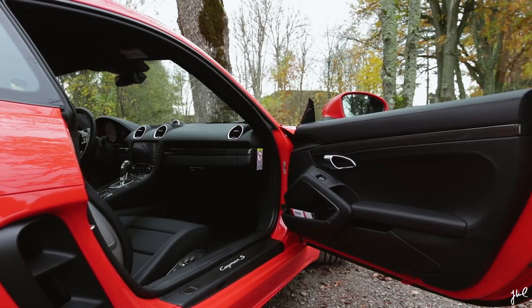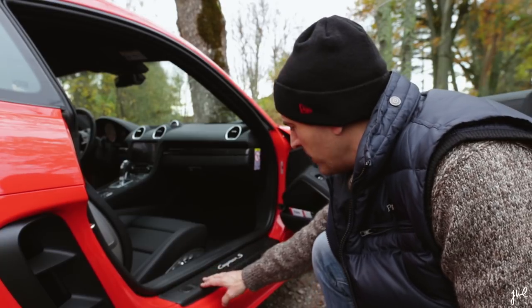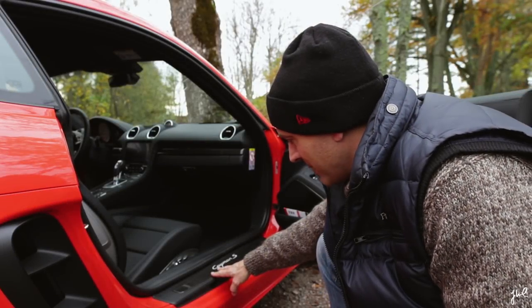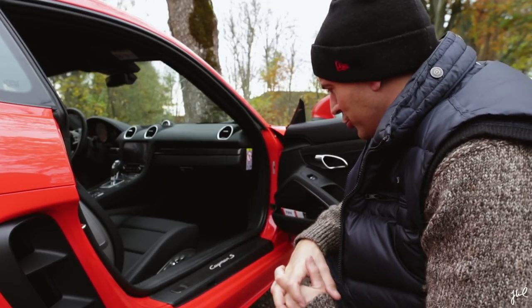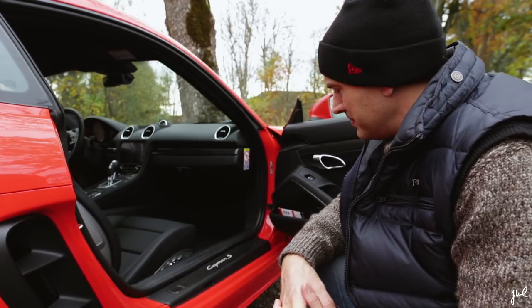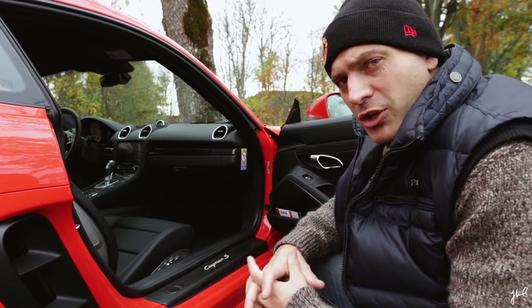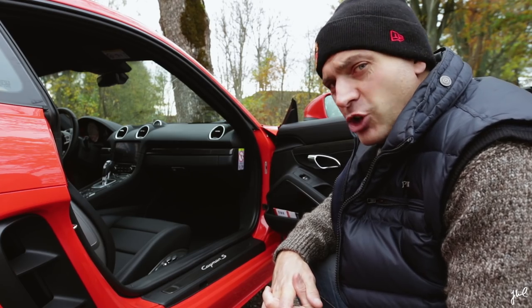And then we have options that are, let's say, attractive, but I'm not sure if I would option them out. It is the door sills that are lighted. I'm having difficulty deciding if I love them, hate them, or if they're nice to have. But yesterday, when it was dark and I opened the door, it was definitely attractive.